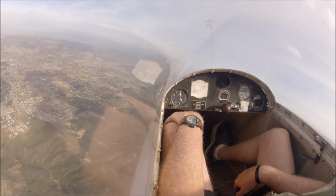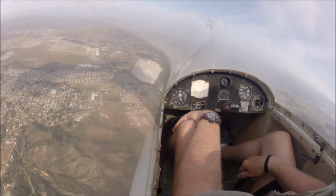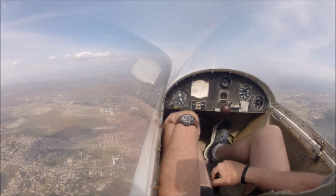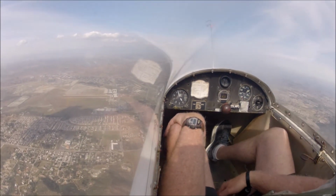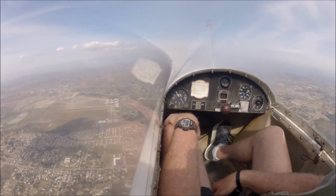All right. Okay. Level us out. Let's get it slow again. We only need about 5 degrees of bank when we do it. No more. Just enough for the nose to start moving. Boy, this stick will not go any further back. That's okay. My point being is when you start to turn, this is enough bank right here.